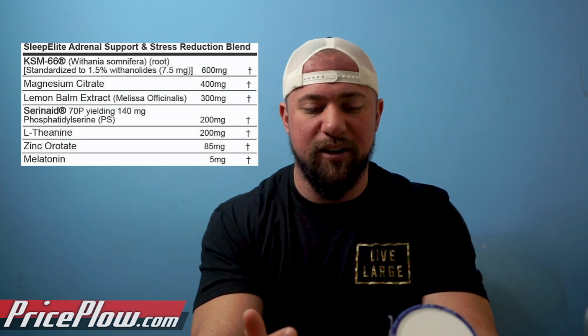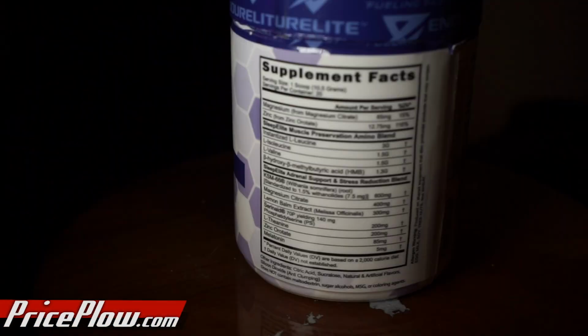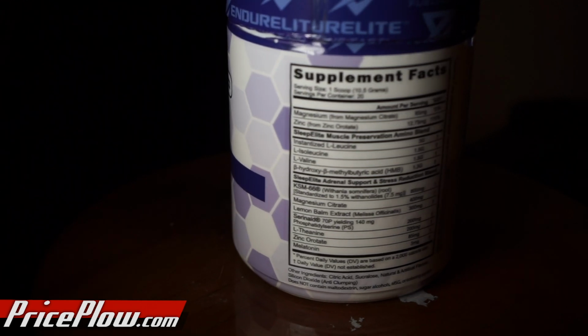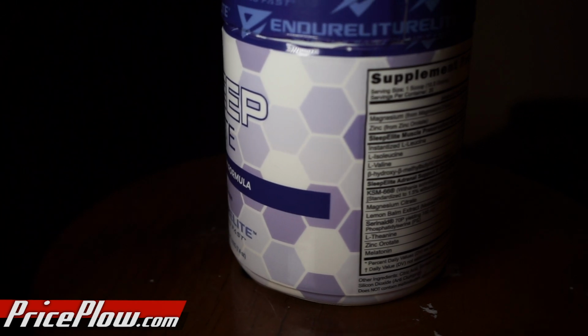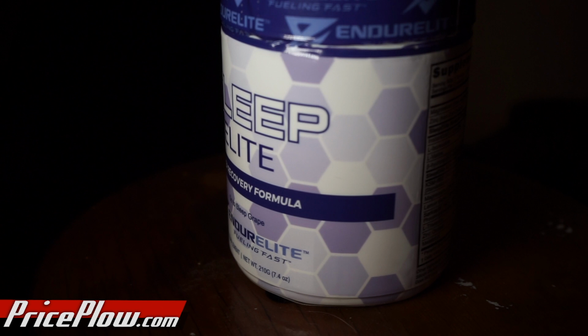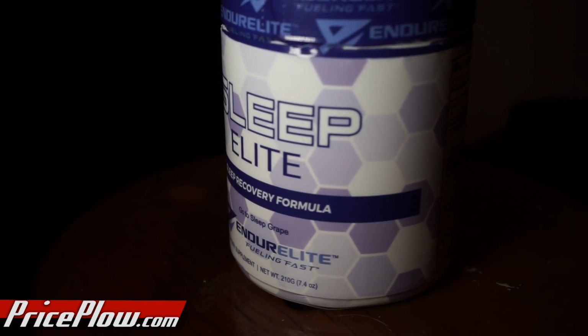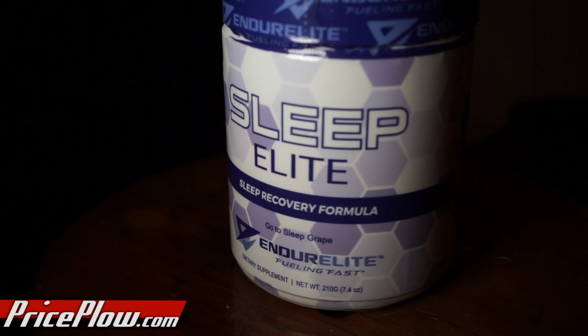The first thing to throw in here is KSM-66 at 600 milligrams. It's a great dose. It's extremely effective at helping you relax, and it helps combat anxiety and cortisol as well. KSM-66 has a lot of applications in a lot of different areas: testosterone boosting, cortisol blocking, stress reducing. But for the purpose of this review, I'm just going to look at it as a stress reducer and a cortisol blocker. It's going to be really good at bringing you down to a rested state and getting you ready for bed, which is exactly what we want right now.